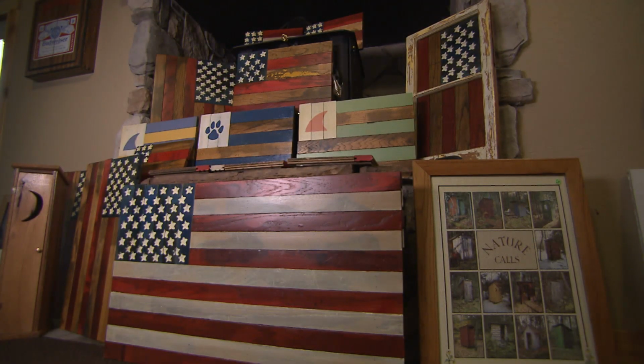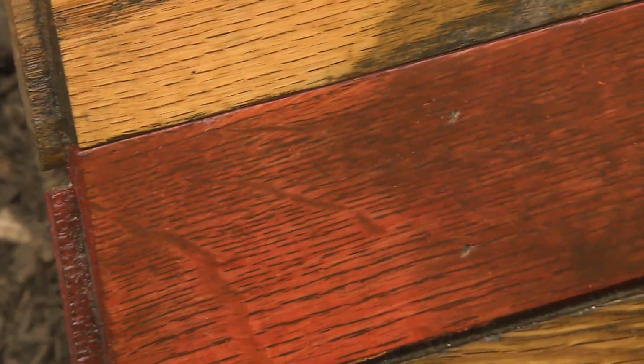We have 4 basic sizes you'll see. The mother lode of all of them are the 43s. That's a 50 star, they have 11 stripes. The next size down is what I call a mantle size flag.